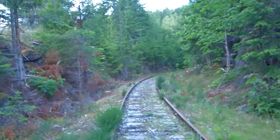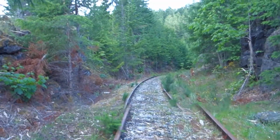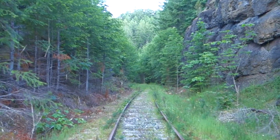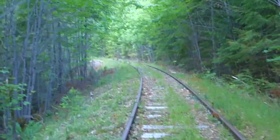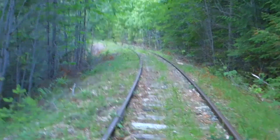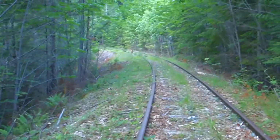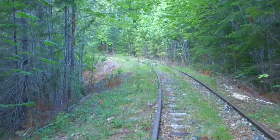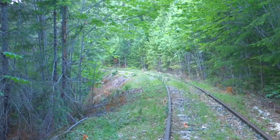Rails and ties removed. This is nice. I love a rock cut like this. Alright, I got a deer up ahead. Always gives me a bit of a start when I see a tan animal up ahead. First thought is, is that a cougar? But it's a deer running away from me.